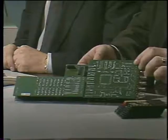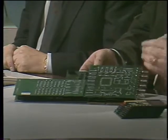This is the Video Toaster card. And when you plug this into your Amiga 2000 or 2500 and put these discs on your hard drive, you have the equivalent of a television studio.